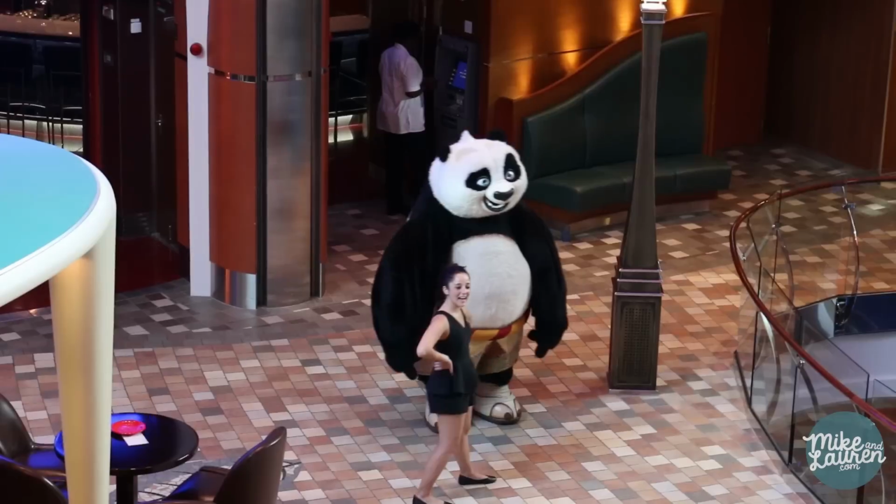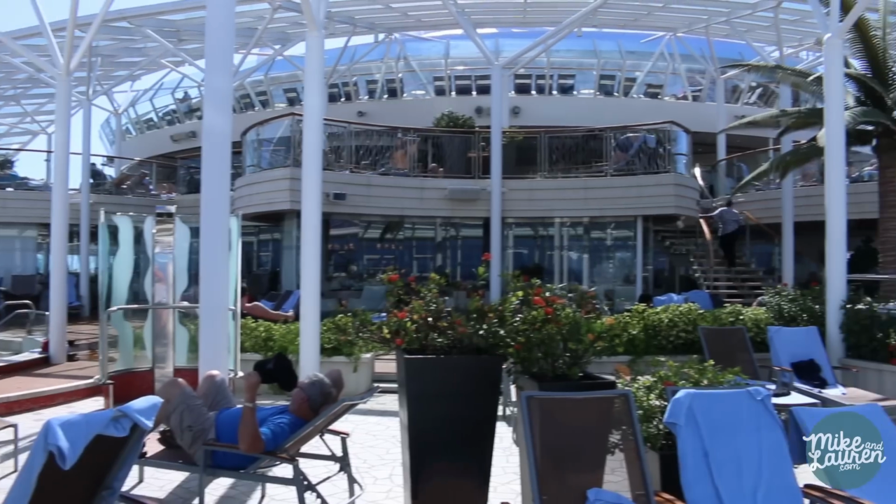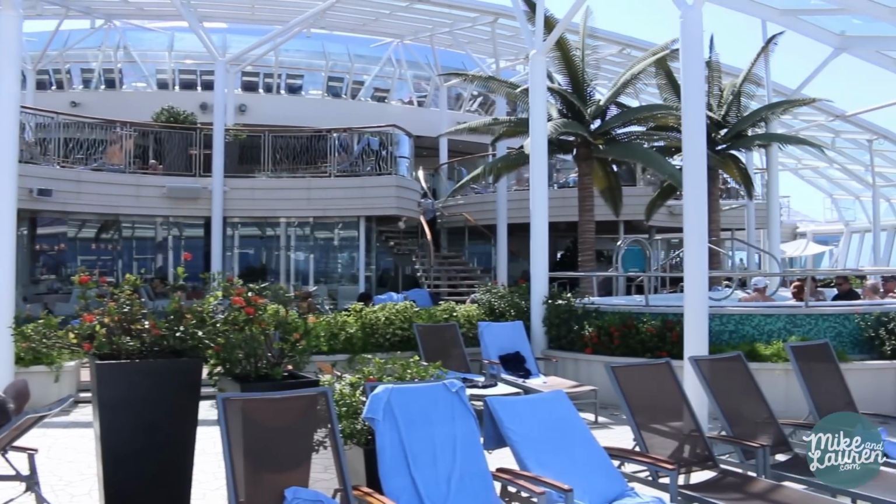Next can either be a good or a bad thing, and that is that Royal Caribbean is very family friendly. It's not as overrun as, say, a Disney cruise would be, but there are definitely a lot of kids running around without supervision. Of course, there are adult sections that can relieve some of that chaos.